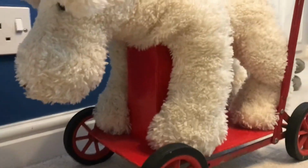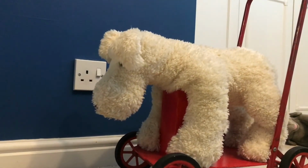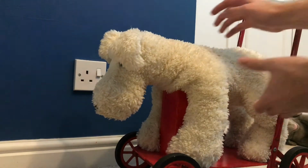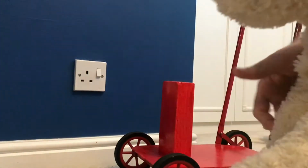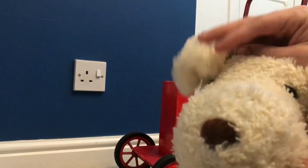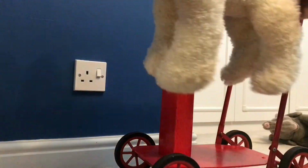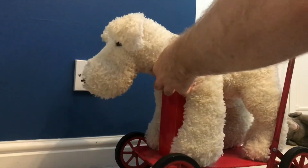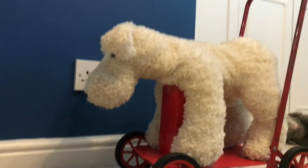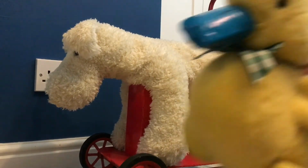But we had to modify this trolley so that Dog could sit on it nicely. And luckily, if I don't want him rolling around, he can come off it and cuddle with us like a normal dog. Anyway, let's put him back on the trolley, because that's how he rolls. So that's Dog. Now let's have a look at Duck.